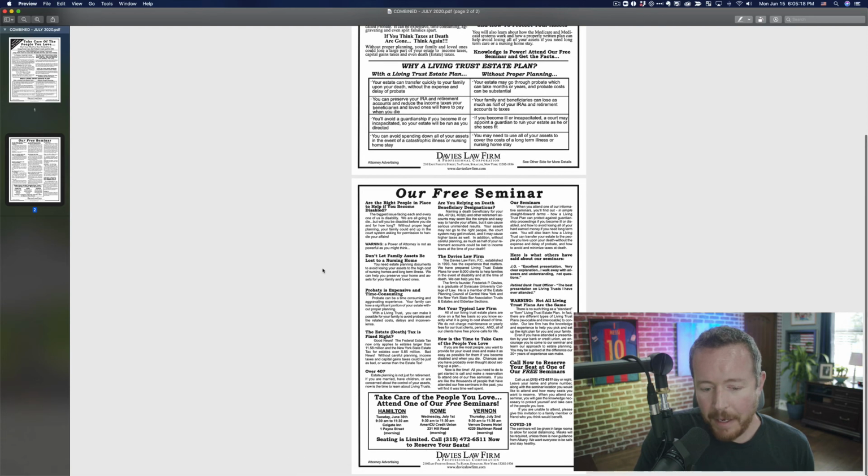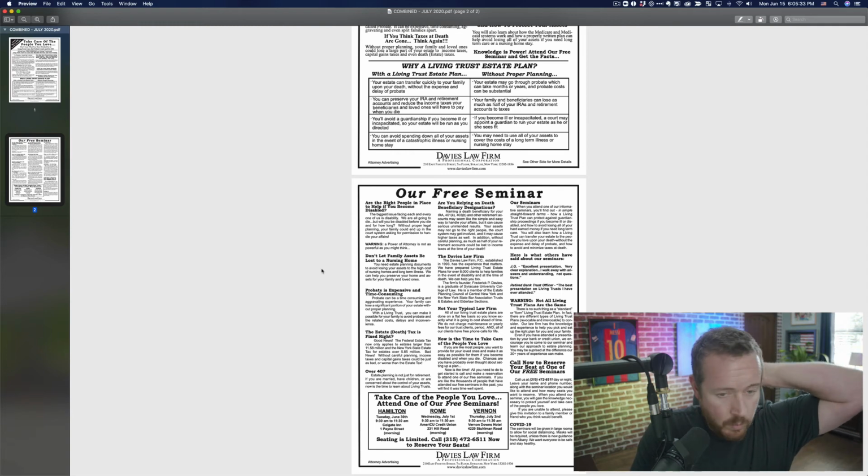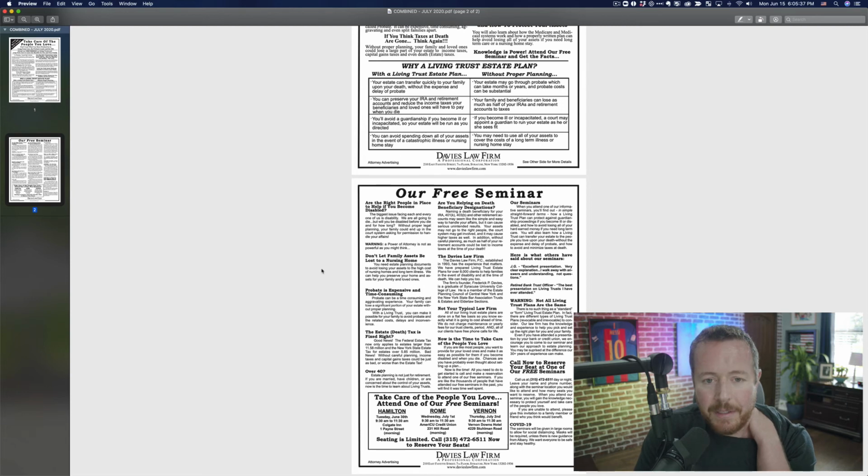I would go back through the last several of these that you did where you sent out this flyer and you had people that RSVP'd and then didn't show up. I would call them and ask them why they didn't show up. Because what will happen is you'll start finding out objections that you didn't know existed.